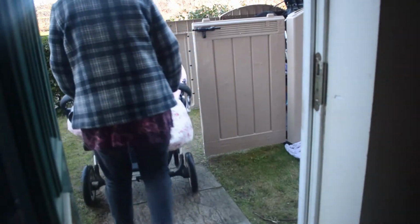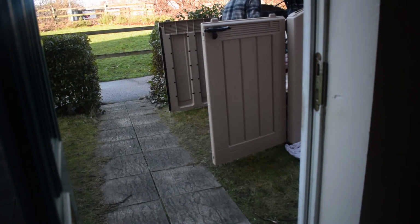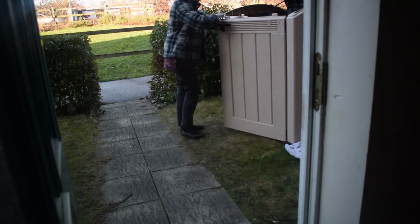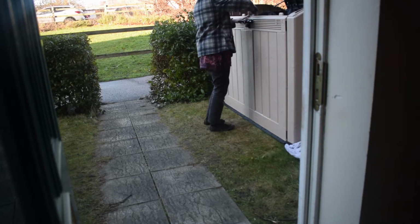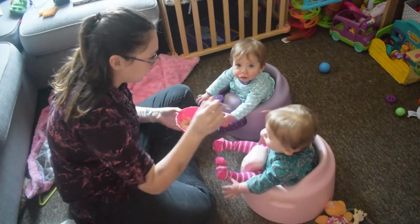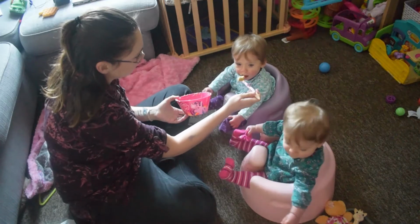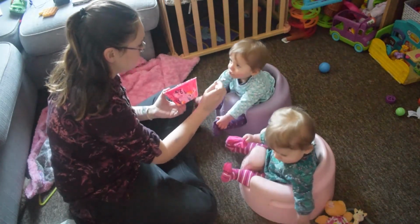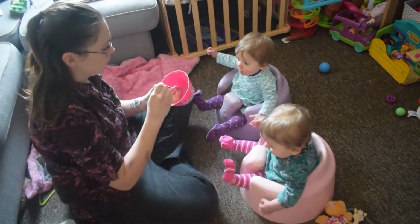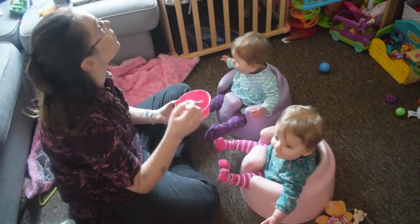Once me and the younger kids get home from the school run, I will get them inside the house so that I can then get the pram put back into the outdoor shed. By the time we get home, it is roughly about 9:30, which means it is time for the twins to have their breakfast. And while I am feeding them their breakfast, Elena will either be playing around us or just playing somewhere else in the house.